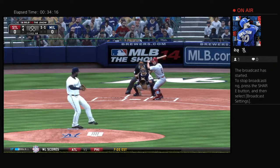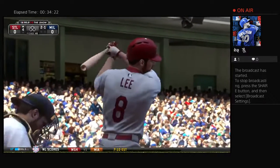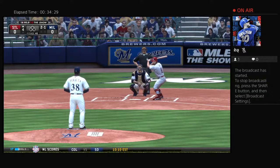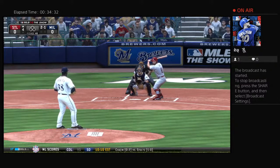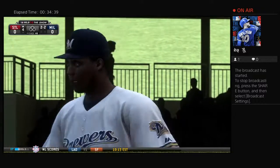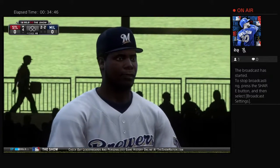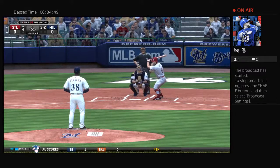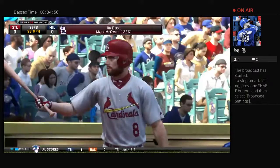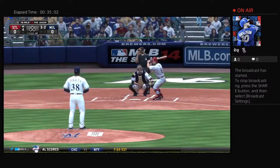One pitch on the way. And he misses. 2-1. Two and two now. A little conviction behind that fastball. Fastball misses in the dirt as he tried to get him to chase the low one. Oh, I think he'd be real happy with a leadoff walk. Something just to get things started against this guy.